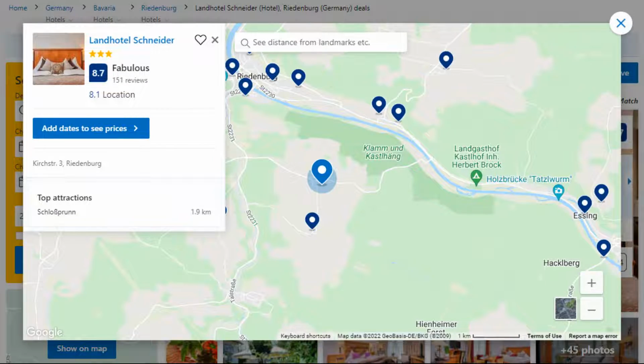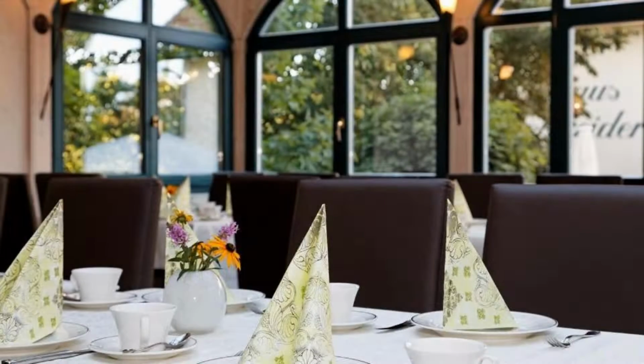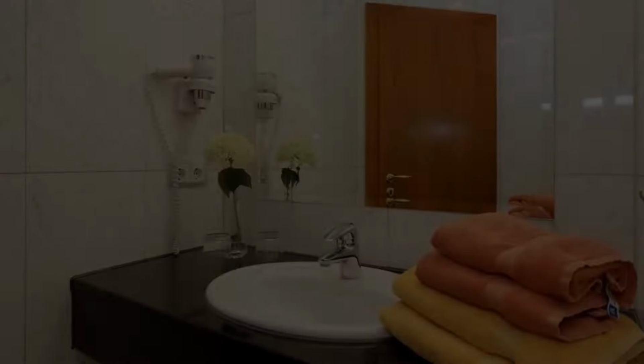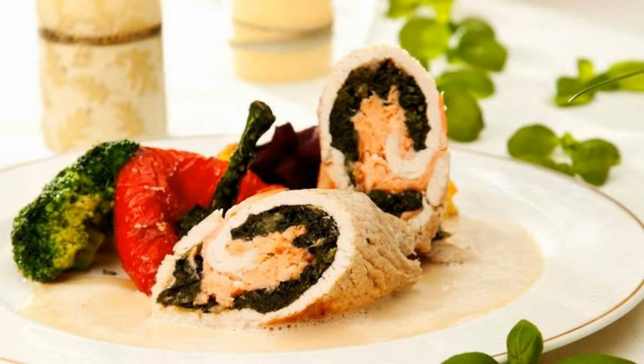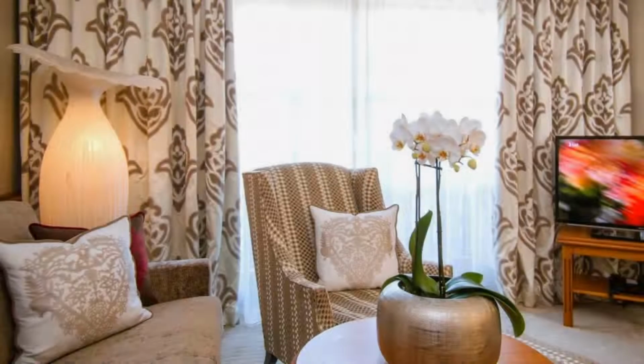Number 2. It's a 3-star hotel. The location of this hotel is outstanding and guests love walking around the neighborhood. Check-in time is 3 p.m. and check-out time is 10:30 a.m. Guests are required to show a photo ID and credit card at check-in.